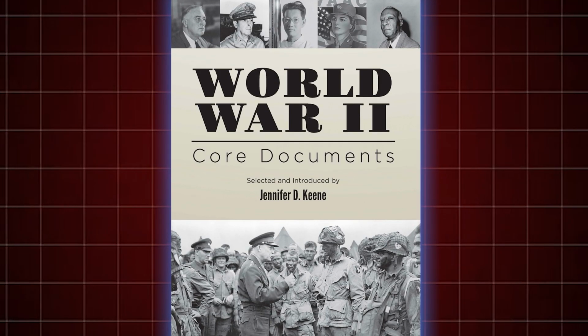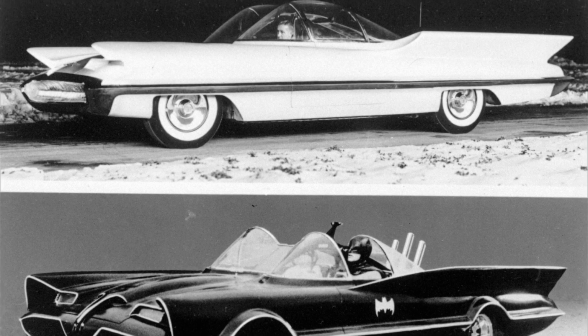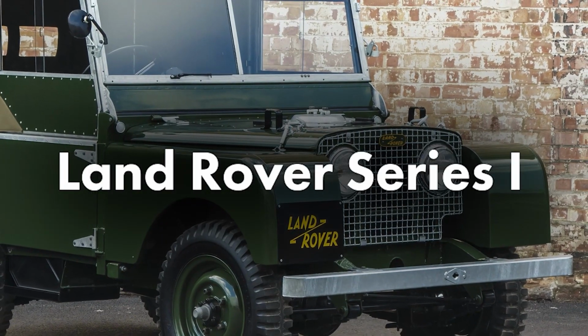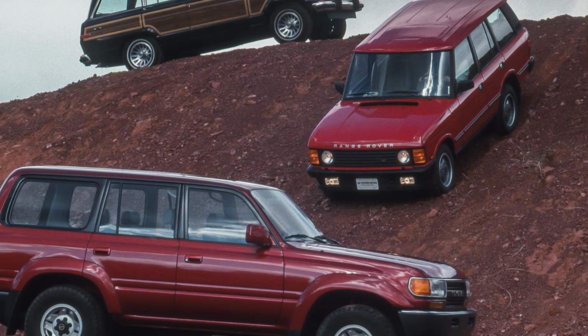Right after World War II, the world needed tough vehicles, ones that could handle all kinds of terrain without falling apart. And that's how the SUV story really kicked off. This was the era that gave us legends like the Land Rover Series 1 and the Jeep Wagoneer, two machines that helped shape what we now call the SUV.